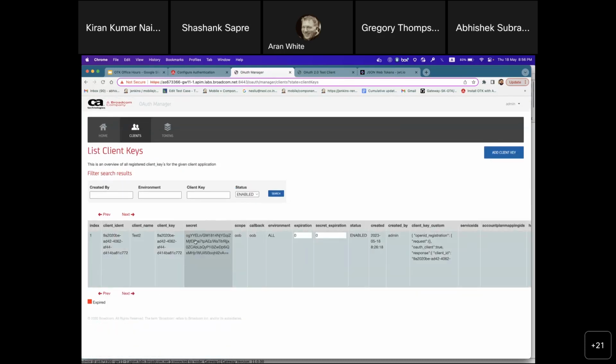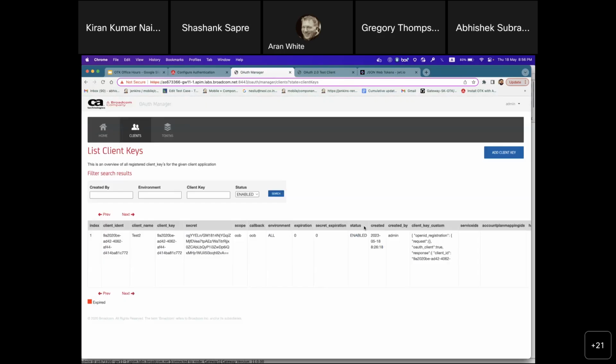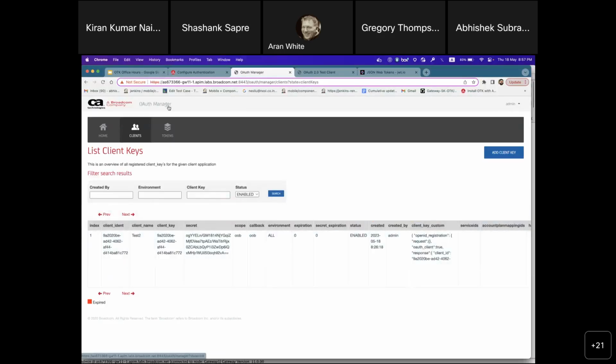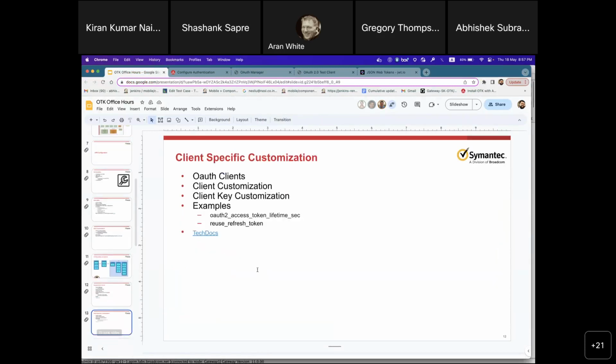We can see that this secret is hashed now. This is not at all visible. So only the person who creates the client initially will get the secret, and it has to be copied initially. After that, it cannot be regenerated at any point of time. Okay, this is about hash secrets. Okay, let's go to the next. I've also included some links you can go through later.